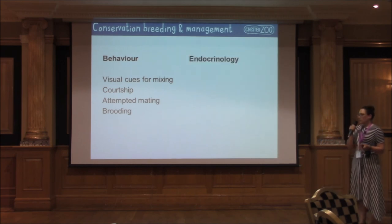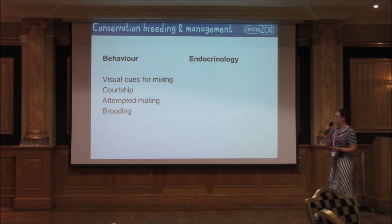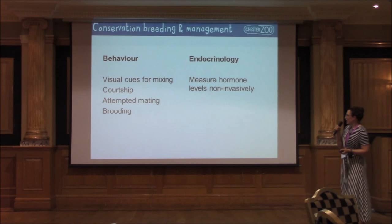At Chester Zoo, we're actually really lucky that we have an endocrinology laboratory on site as well, so we can monitor our animals' reproductive and adrenal hormones. So we decided to do this with our cassowary pair. We measured hormone levels, and we can do this non-invasively through fecal samples. We can collect individual fecal samples from our animals and measure their reproductive hormones, which is really useful for management purposes.